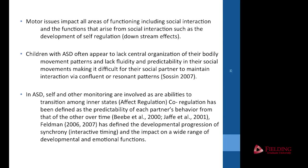We're constantly in co-regulation with our social partners around this timing. And as a result, regulation is impaired, language is impaired, and also the nonverbal aspects of language, pragmatic language, are impaired. Children with autism often appear to lack central organization of their body movements and patterns, and they lack fluidity and predictability, which is what I just talked about. So it's difficult to maintain resonant patterns within interaction. And in autism, the ability to monitor yourself and others is involved, as are the capacities to transition among different internal states. Because children with these differences can't co-regulate with a partner, they don't develop patterns and predictability of how to soothe and calm themselves and regulate their own internal states.